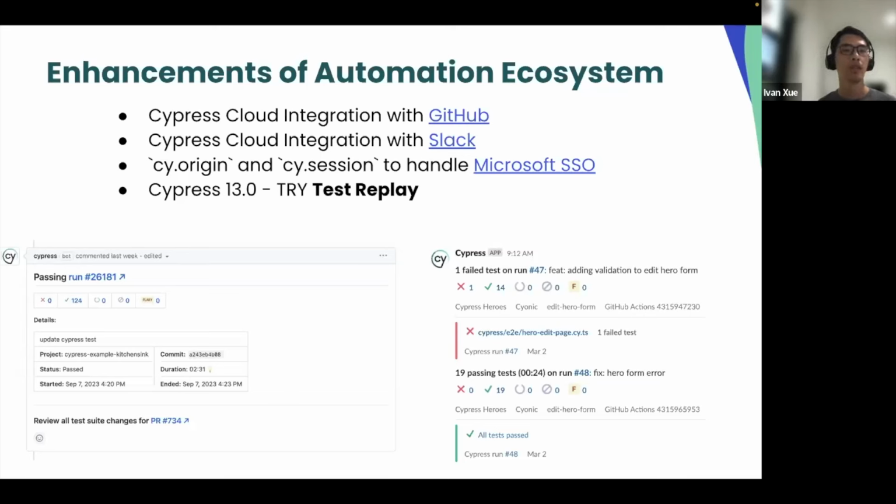Last, I want to share some of the enhancements we did for this whole automation ecosystem. The first one is GitHub integration. In Cypress Cloud, you can enable this integration with GitHub. It is very helpful for developers raising a PR. If this integration is enabled, every time a developer creates a pull request for merging the feature branch to the main branch, the test will run in the CI/CD pipeline. Cypress Cloud will send one PR comment once the test finishes. Like the left screenshot, you can see it sends a PR comment and also adds a status check to this pipeline. Also, the developer who triggered the PR will receive an email notification.